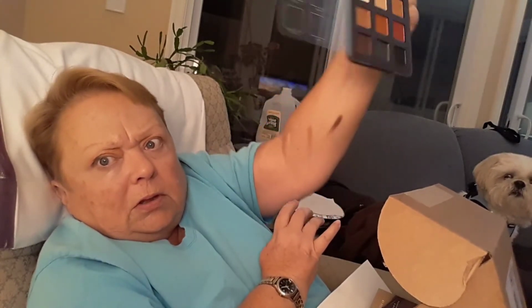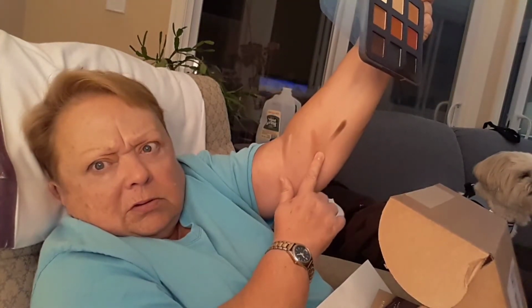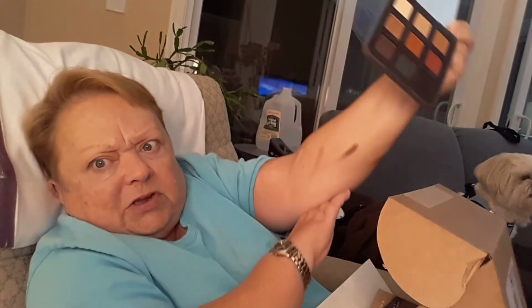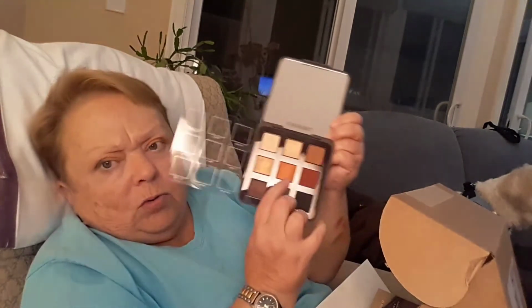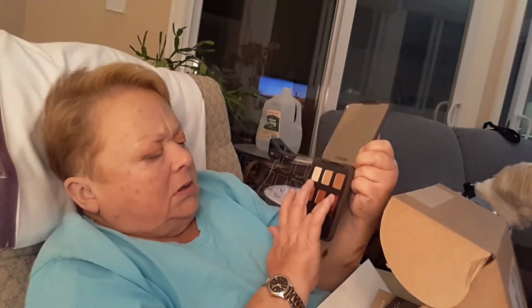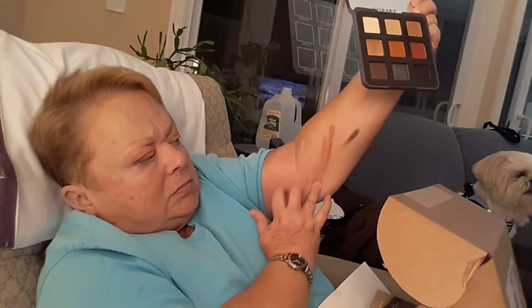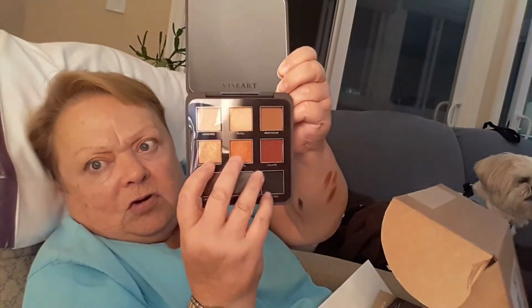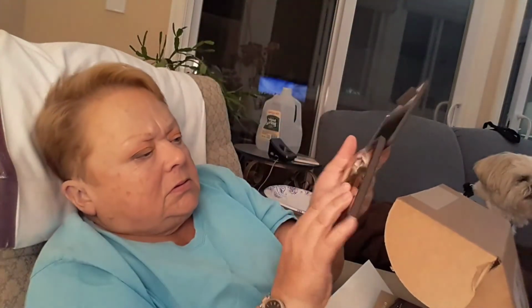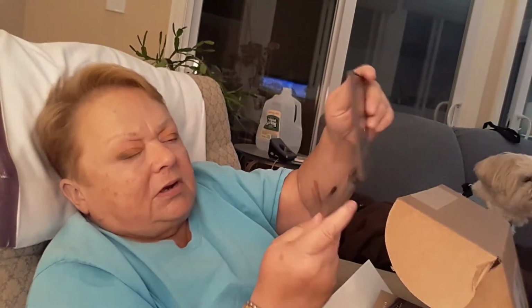Ooh. Okay. Wow, that gold. Either I didn't swatch it well or... Wow, I can't even see it on my skin. Can't even see the shimmer. How weird is that? Oh, that orange. Oh. Yes. It looks red in the palette, but it's not. And this is cute, where they have the plastic over it with the names on it, instead of the one that just falls out when you open the palette, you know. But, oh yeah, nice, big mirror.